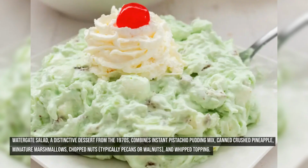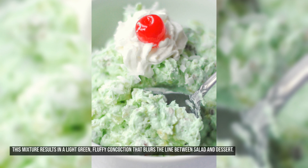Number 6, Watergate Salad. Watergate Salad, a distinctive dessert from the 1970s, combines instant pistachio pudding mix, canned crushed pineapple, miniature marshmallows, chopped nuts, typically pecans or walnuts, and whipped topping. This mixture results in a light green, fluffy concoction that blurs the line between salad and dessert.